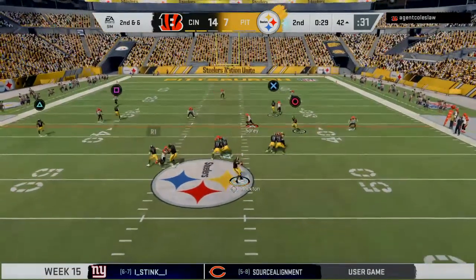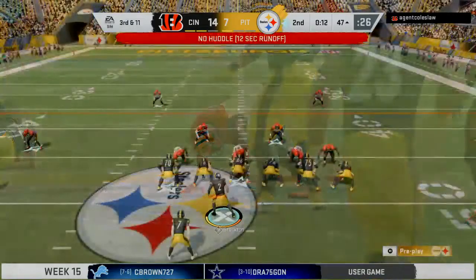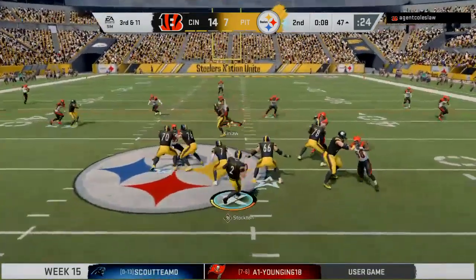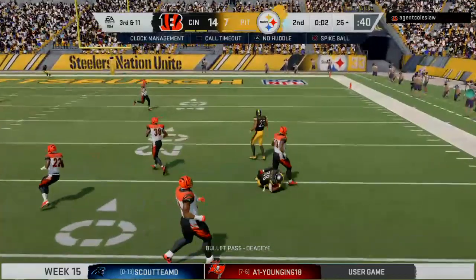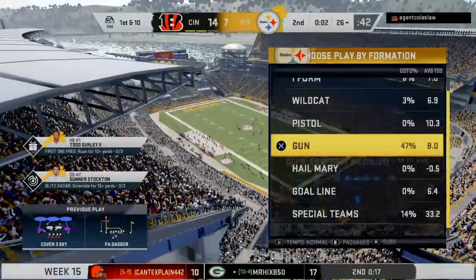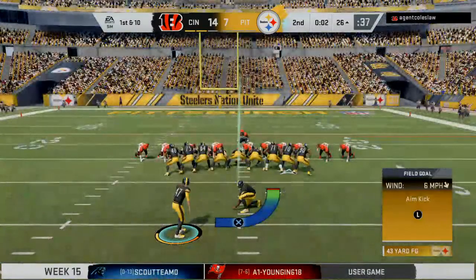2nd and 6. Nowhere to escape, and he goes down. And a nickel look here for the Bengals as they try to defend this on 3rd. They'll look to throw. Going right side here, and that's complete. And the timeout comes in with 2 seconds remaining. So they can trot out the field goal unit for the try before we hit the lockers.